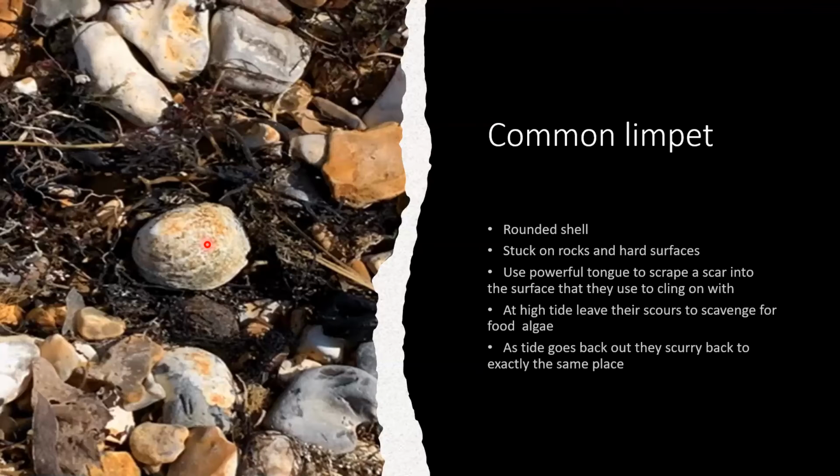Wherever they scoured that original hole or that original scar to cling onto, they'll always go back. So you can't move limpets, but limpets can actually move. So that's quite an interesting fact, I think, about limpets. I was quite amazed the first time I heard about that.